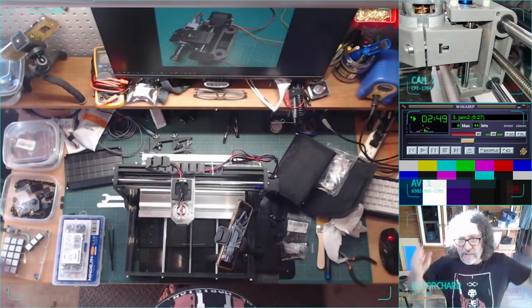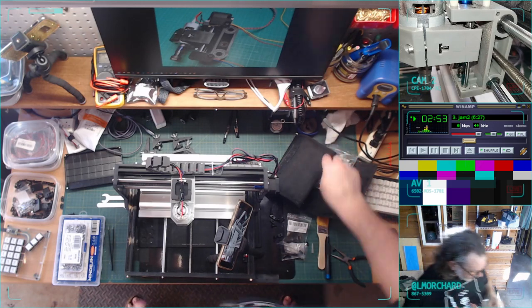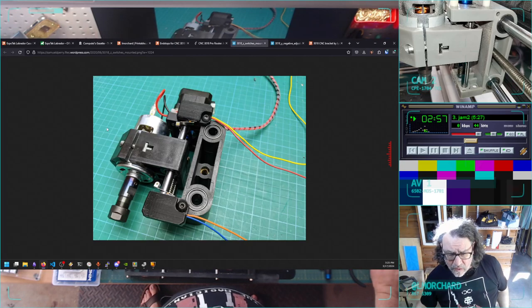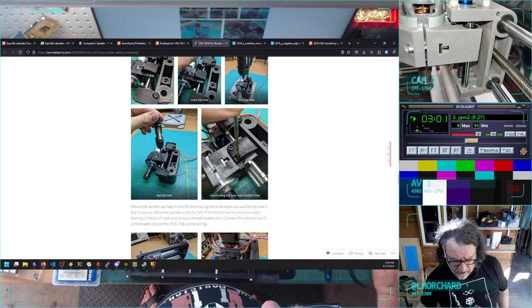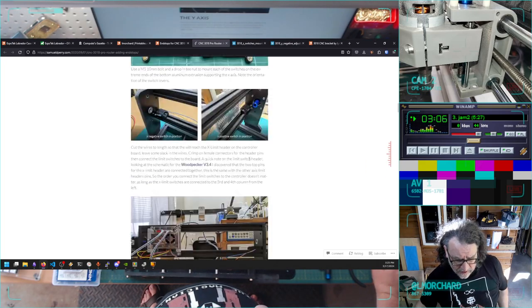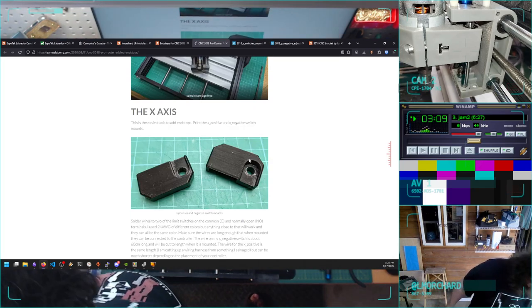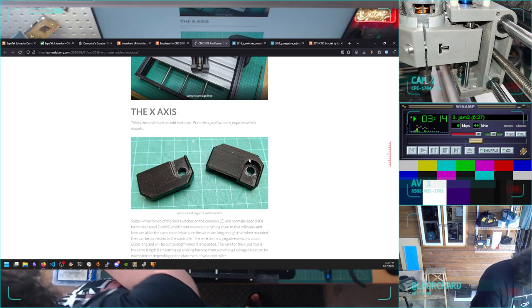The X-axis ideally should be easier to mount. That's the Z-axis, yada yada yada. I want to know the X-axis. That's the Y-axis. X-axis. I printed these also.